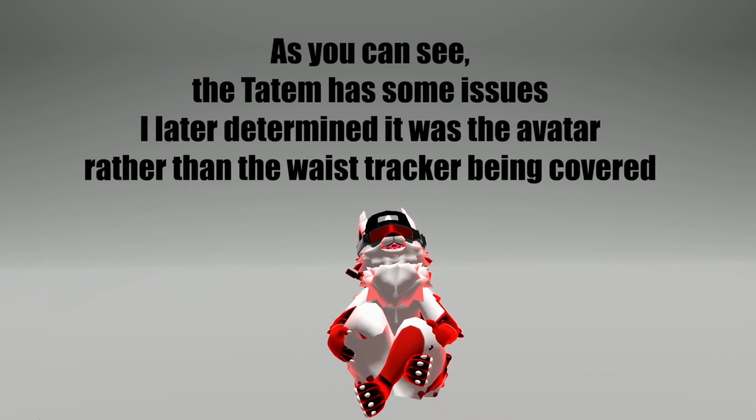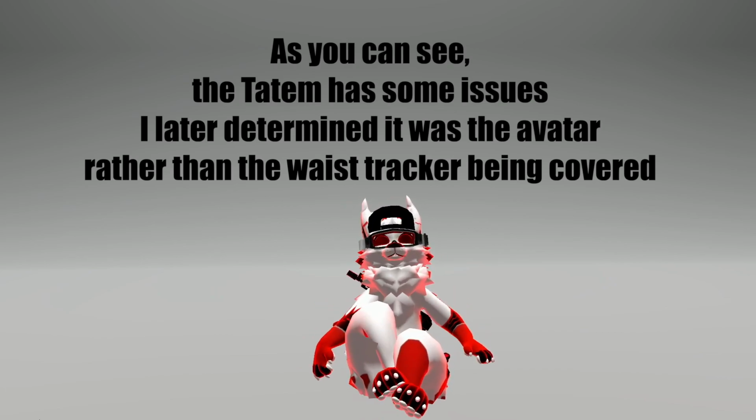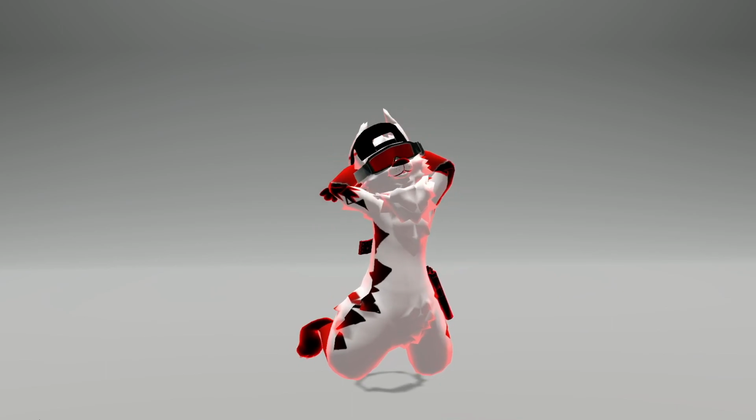Also, be sure not to cover your waist tracker, as you can see, as my tracking is jittering because of my waist tracker. Curse you, waist tracker. No one likes you. I'm kidding. I love you. And here are the knees.